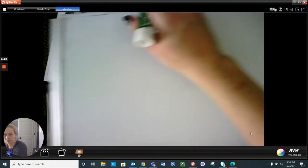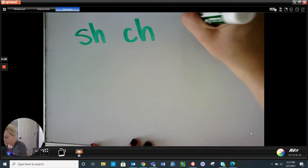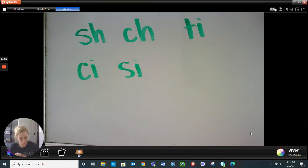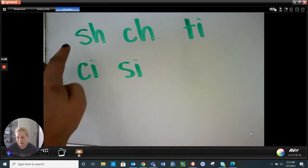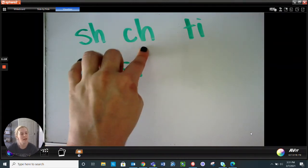Remember, we have sh, ch, sh, tall sh, short sh, and sh, z. What do you know about where each of these phonograms are used? We know that these three, T-I, C-I and S-I, are used only at the beginning of any syllable after the first one. We know that S-H spells sh at the beginning of a base word and at the end of a syllable. And we know SH never spells sh at the beginning of any syllable after the first one, except for the ending ship.